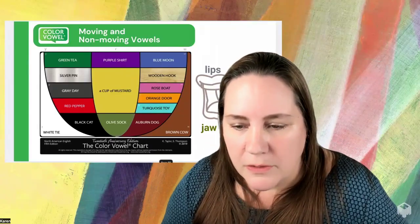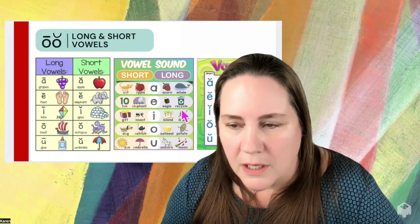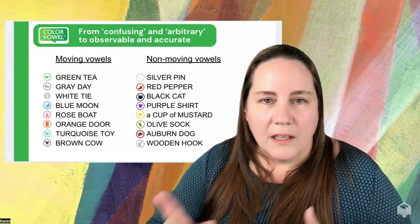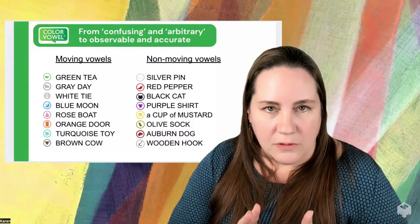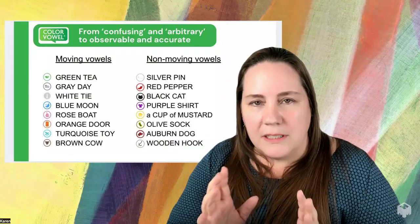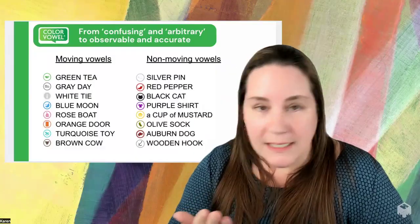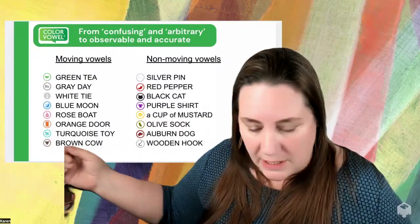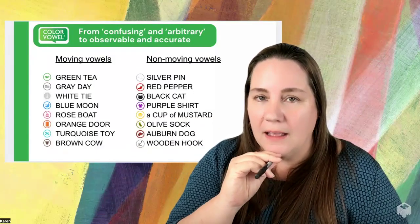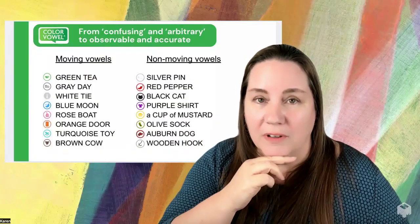And so this allows us to move away from the false dichotomies of long and short to a simple and true dichotomy of moving and non-moving vowel sounds. Now, if the terms are new to you, just know that we use these because they are observable. You can really feel this, see this in a mirror. You can even take something like a pen and watch. If we say a, we can hear that gray day sound and we can feel and see the jaw moving upward.